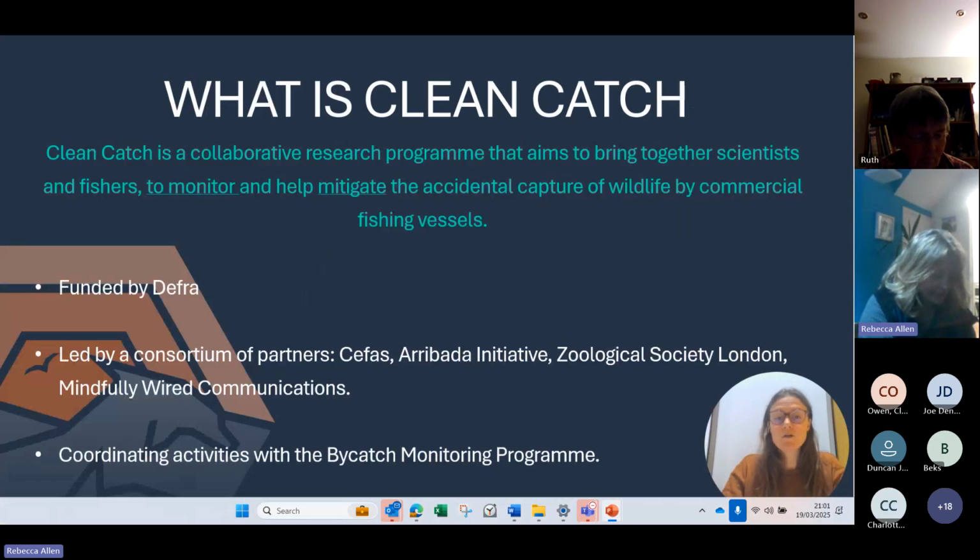So just for a bit of context, what is Clean Catch? It's a collaborative research program aiming to bring together scientists and fishers with two main goals. One is monitoring, and the other one is helping to mitigate the accidental capture of wildlife by commercial fishing vessels. It's a program funded by DEFRA, and it's led by a consortium of partners. One of them is CFAS, then we've got Aribada, ZSL, and Mindfully Wired Communications. And we also coordinate activities with the bycatch monitoring program, which has been operational since 1996 and is coordinated by the Sea Mammal Research Unit at the University of St Andrews.